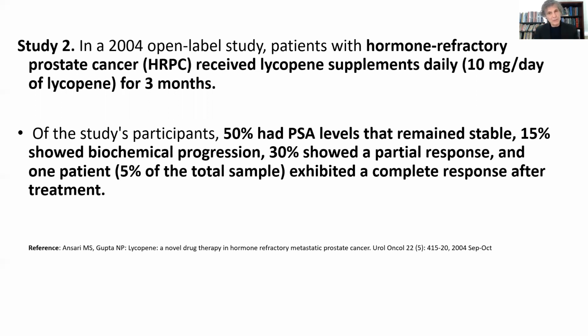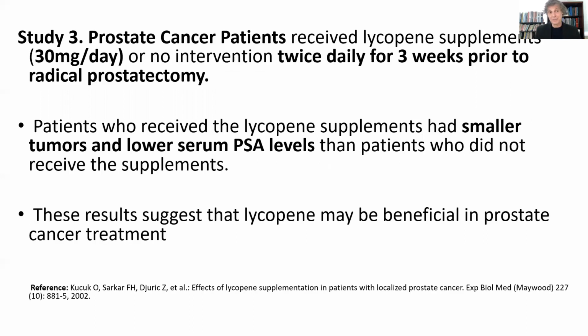So from one person to the next, you can have different kinds of prostate cancer cells. Sometimes they're really sensitive to these natural interventions. Sometimes they're less sensitive. There's no way to predict it.